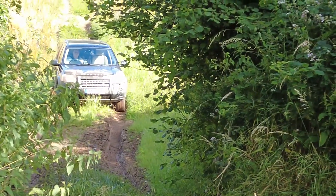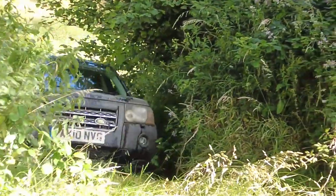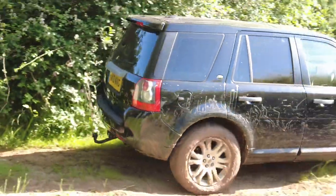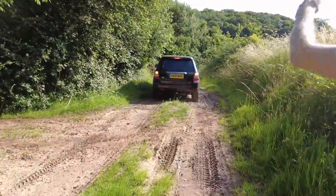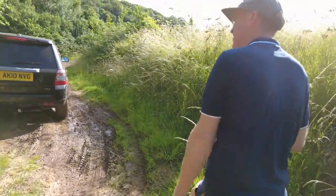Right, how's our buddy doing? Yeah, he's going. Come on! Yes. And what's that? That's a stock Freelander 2. Stock Freelander 2. Road tyres, and the Defender couldn't do that. Fair play.